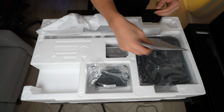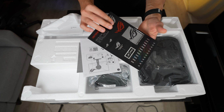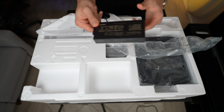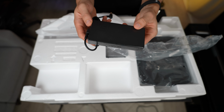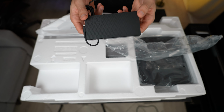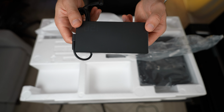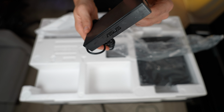All right, so what do we get in the box? VIP notice, instructions. We got some really cool stickers here. Oh, interesting. Okay, so I thought the power brick was going to be inside the monitor. So this potentially could be a good thing, because when the power brick is outside the monitor, there's a lower chance for there to be coil whine, because it's kind of just outside the monitor.